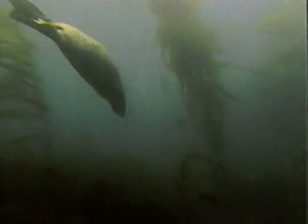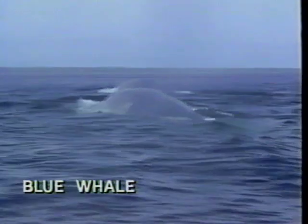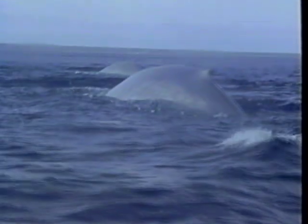In some of the harbor seal's more remote habitats, the mouth of Canada's St. Lawrence River, or off Mexico's Baja Peninsula, for instance, you may have the incomparable experience of seeing a blue whale. Everything about the blue whale is superb. It is the largest animal that has ever inhabited the earth.